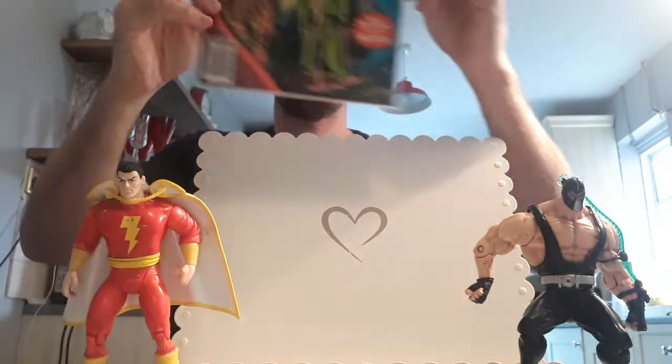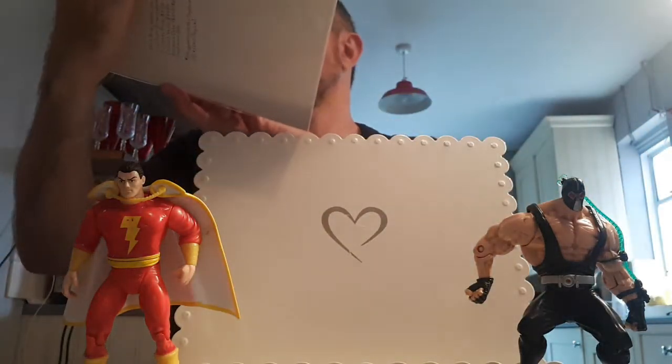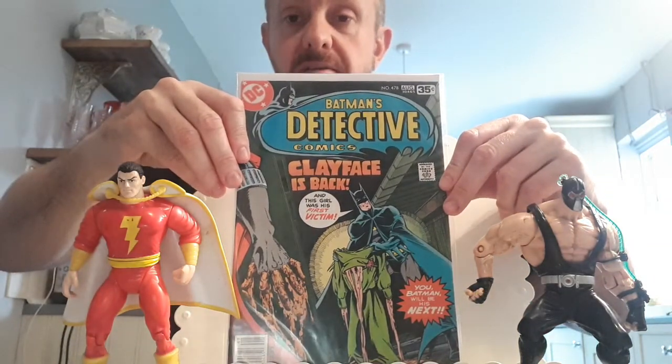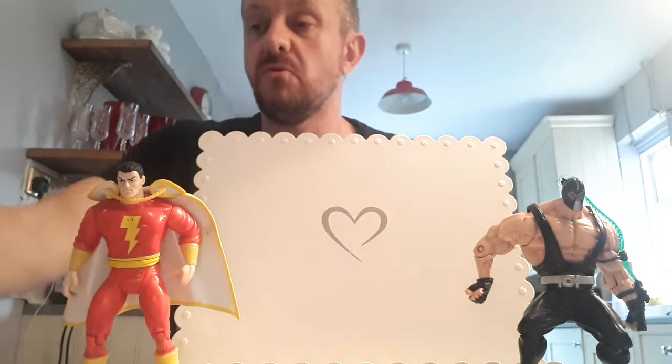£7.50 for this. This is the first appearance of the third Clayface. Detective Comics, issue 478. First appearance of Preston Payne. I've tried to show books, guys, that you haven't seen before in my collection.